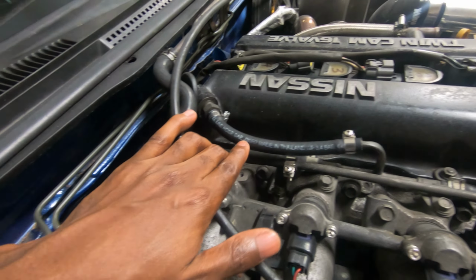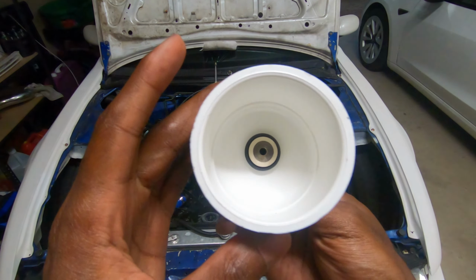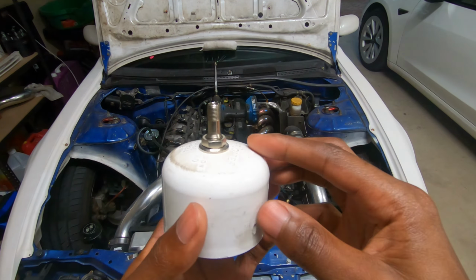I hear shots! First, we need our drill. I'm gonna swap this out for the big boy. PVC end cap with a screw-in valve stem and then an air chuck. This works wonders.